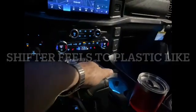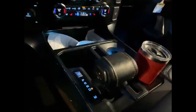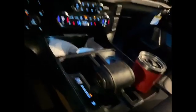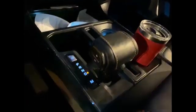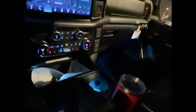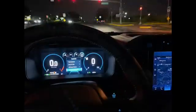As we drive along here, the one thing I would say is this, to me, doesn't feel the greatest, if you know what I'm saying. It seems like it should have a little better feel, kind of a plastic feel to me. Not a deal breaker, but for the amount of money you spend on these vehicles, I think it should be just a little more classy. All right, I just came to an abrupt stop, and boy, the brakes are awesome. Oh, look at that, it has the lighting, so at nighttime.